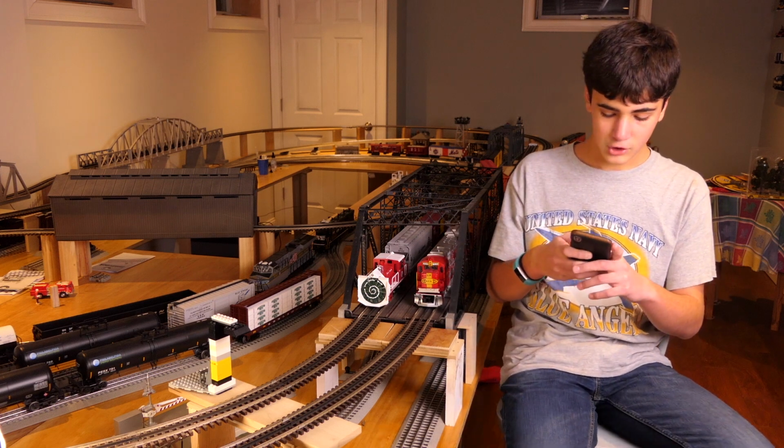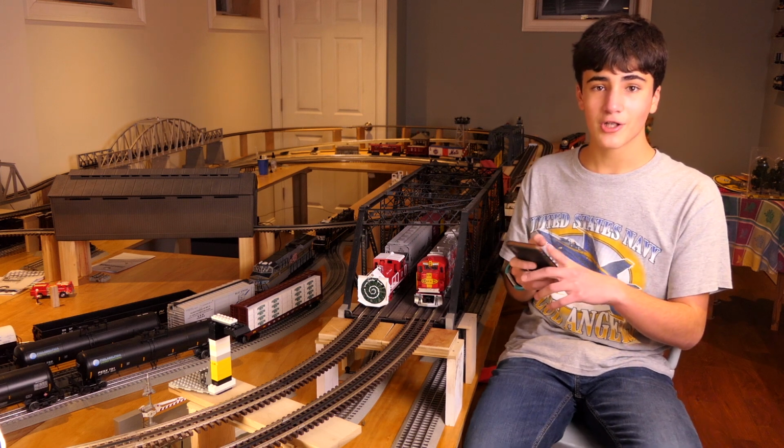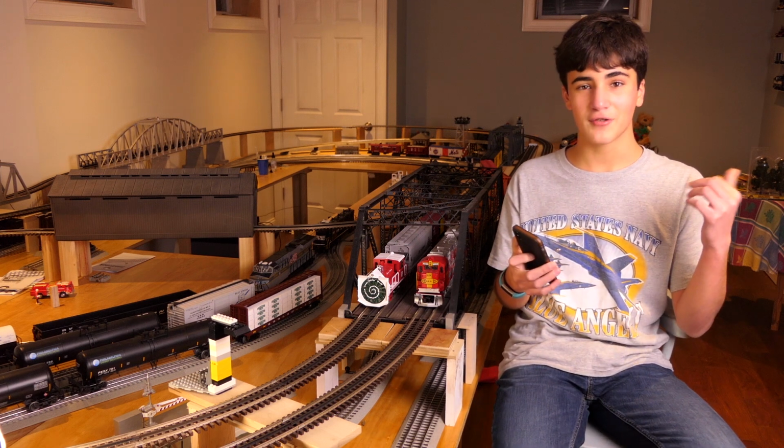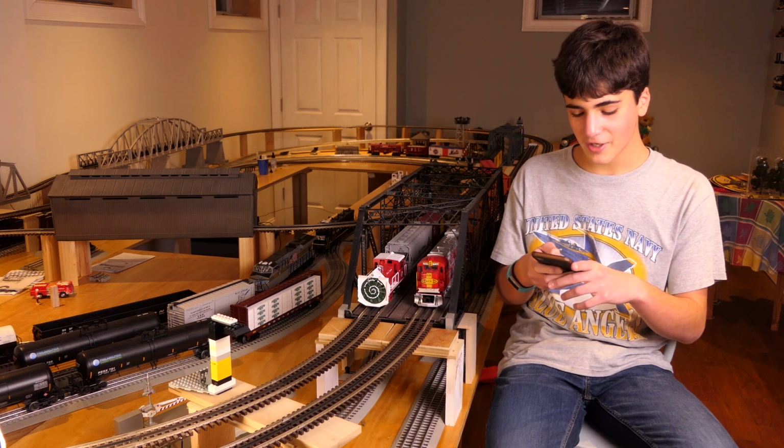So yeah. Do I sell any scale trains? No, I do not, but my mom's always joking with my father and I, because our train closet just has so much accumulated rolling stock over the years that we could open up a shop.